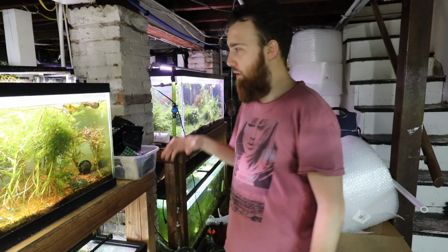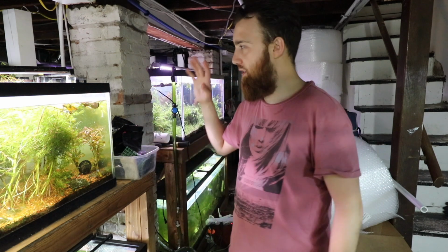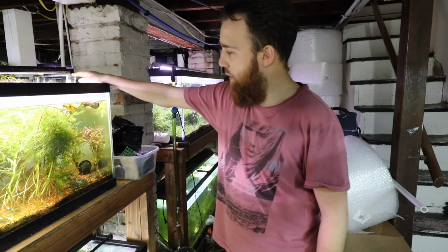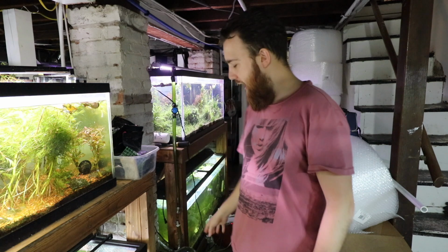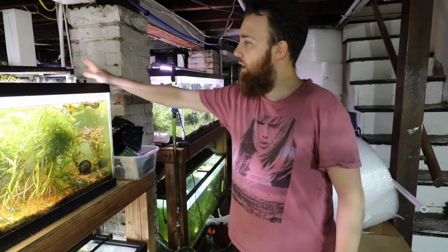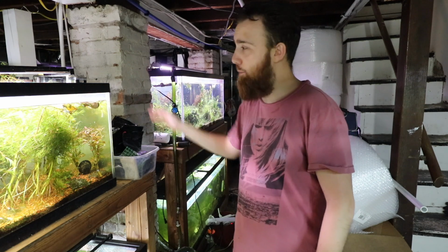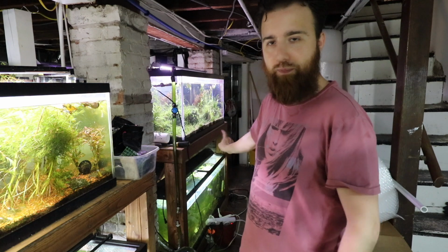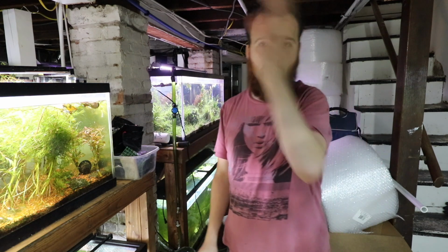Well, it's always a good idea to have a backup filter, whether it be the same kind of filter or something smaller. On this particular tank right here, I have a little hang-on back filter that I would have used in its place. Had I not had that, I would have switched that out. Now this is much smaller than what this aquarium needs, but it temporarily would have worked. I would have also had another filter from down there, or any one of the other aquariums.